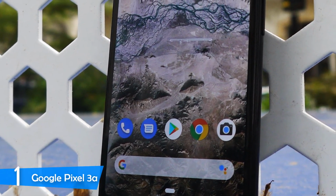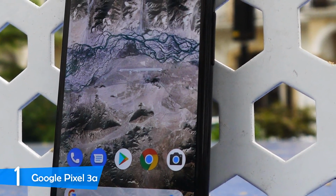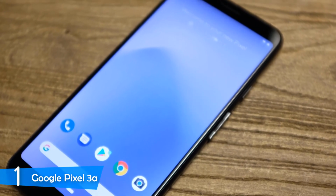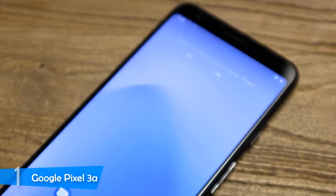In the performance department, this smartphone packs a Qualcomm Snapdragon 670 CPU with 4GB of RAM and 64GB of storage to deliver a super solid experience combined with the superior OS performance. If you want the best in the budget range, don't look further.